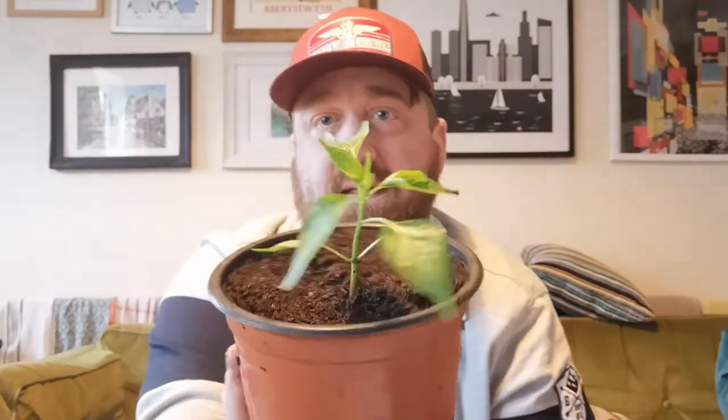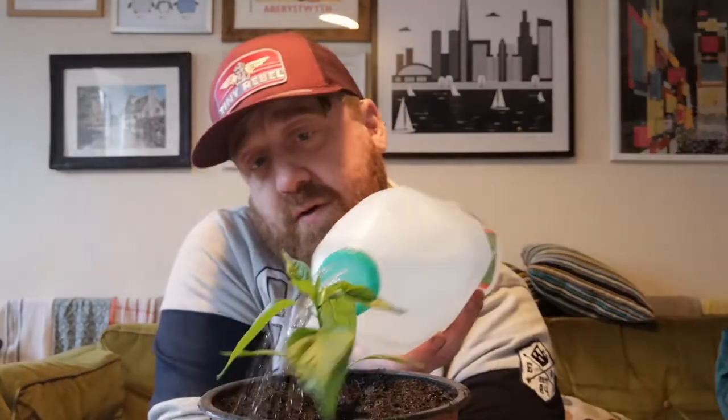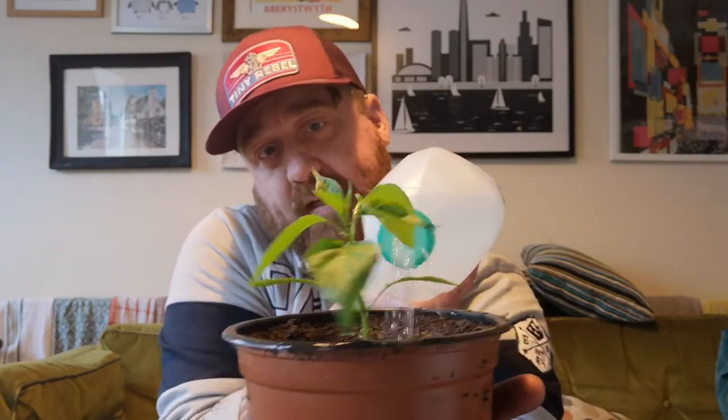See, just like so. Your chilli is now in its new home until it outgrows its home, as all children do. And so into there it goes. Watering can, which of course for me at the moment is a milk bottle, single-use plastic. Give it a good water, really good water.